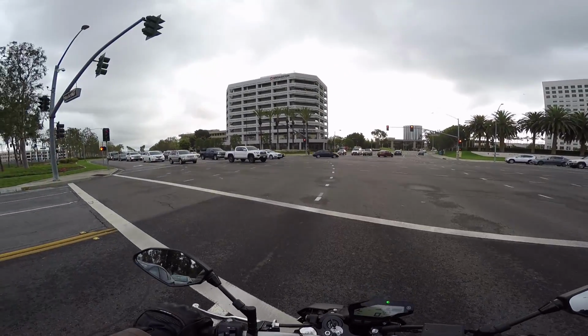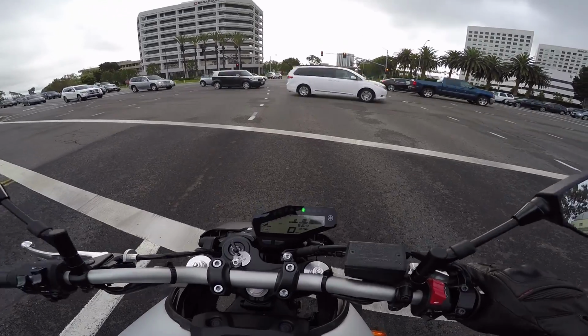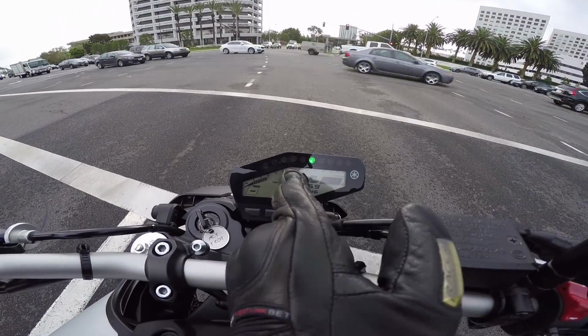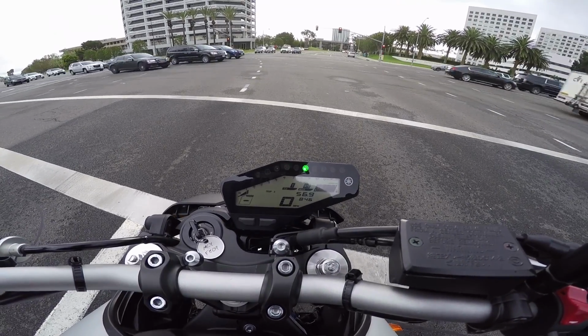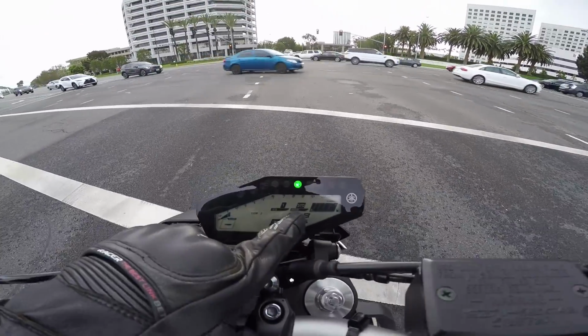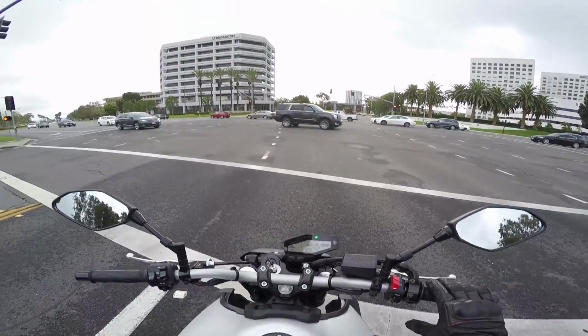I guess we've got a hot minute here. We can talk about the dash, which is the same as it's always been, basically. You got your bar graph here, and pretty basic setup. Fuel gauge, ride modes, of course, standard, A, B, three different ride modes.